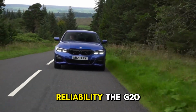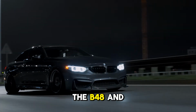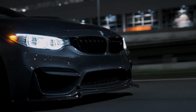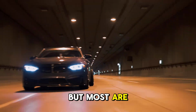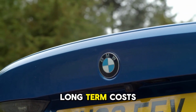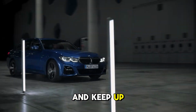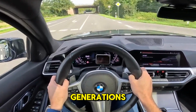In terms of reliability, the G20 is still new, but here's what we know so far. The B48 and B58 engines are holding up very well, with far fewer issues than BMW's older turbo engines. Early cars had some software glitches in iDrive and the digital cluster, but most are fixed with updates. The 330e plug-in hybrid could face higher long-term costs with battery replacements, so that's worth considering. Otherwise, as long as you stick to BMW-approved fluids and keep up with regular service, the G20 has proven much more dependable than older generations.